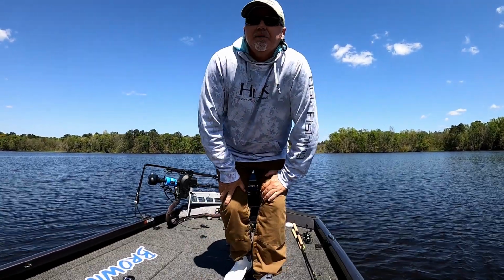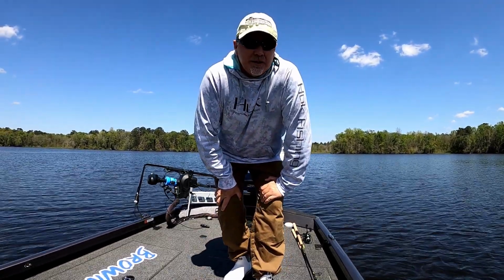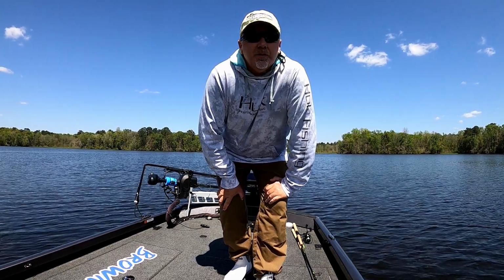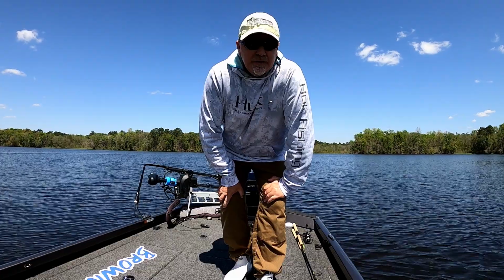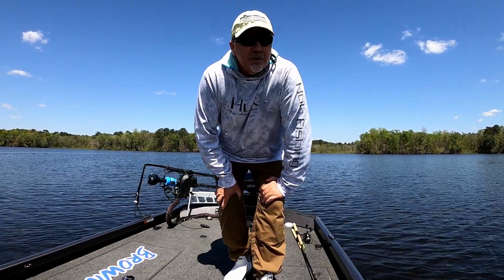Alright guys, we came back up in another cove. We're gonna come up here in about 10 feet of water, and we're going to try the same pattern in this cove. I've never fished this cove, so we're going to look around and see if we can find a crappie in here as well.